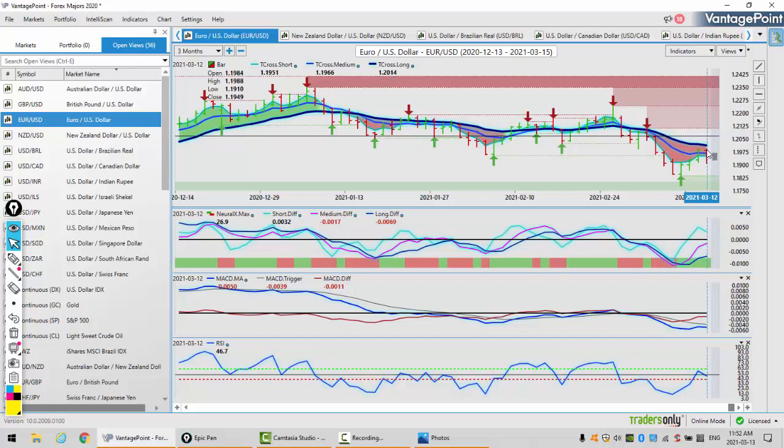If we can't clear that and close above it for at least 1 or 2 days, and I do have a 2-day rule with some of these predicted moving averages, I like to confirm that it's not just a head fake where they're trying to get us to go long on this only to pull the rug out from underneath us. That is a very high probability that that's what's actually happening.